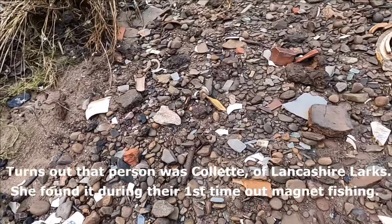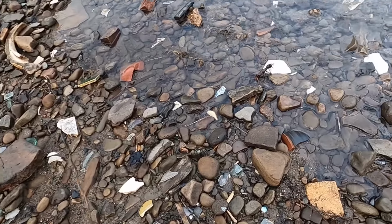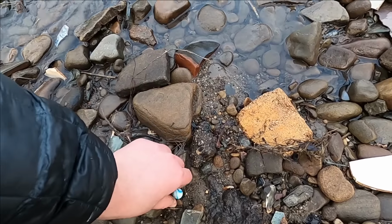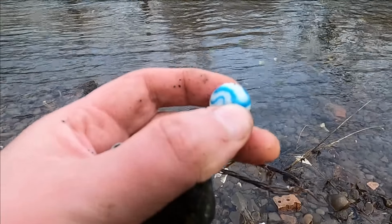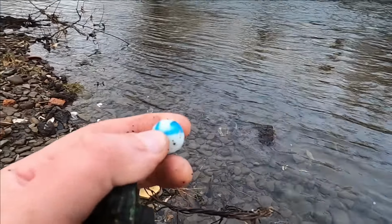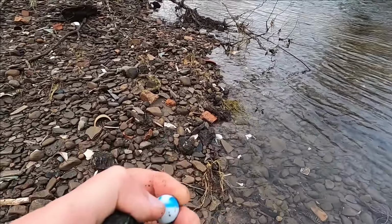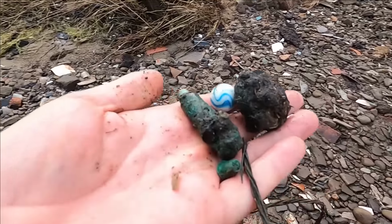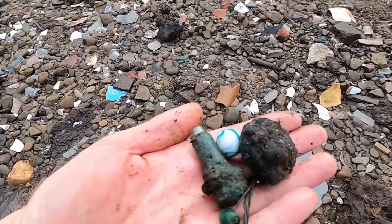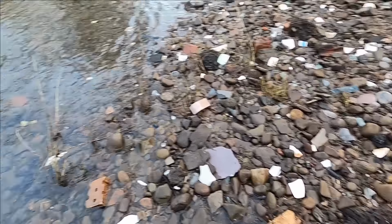I think I see a marble. Oh yes, a nice sky blue, baby blue and white swirls. Always happy to find a marble. I lost my own long ago. Some pretty good finds on this little beach, which is probably because it was still underwater until this morning.